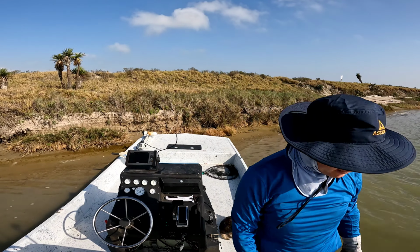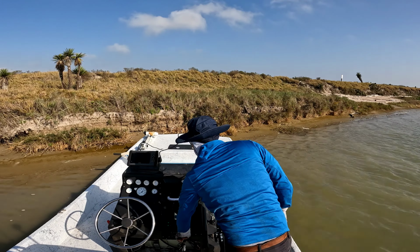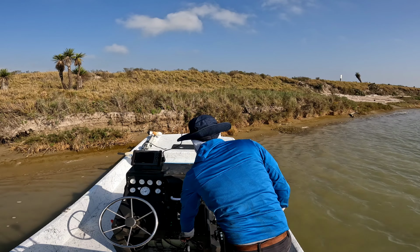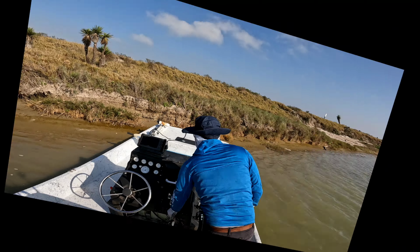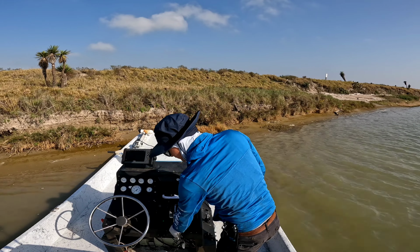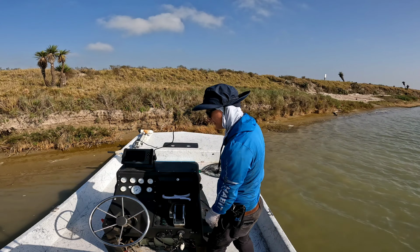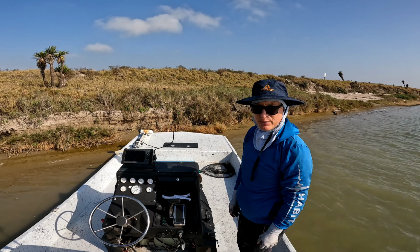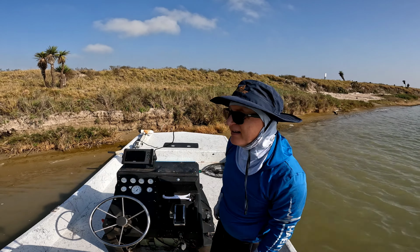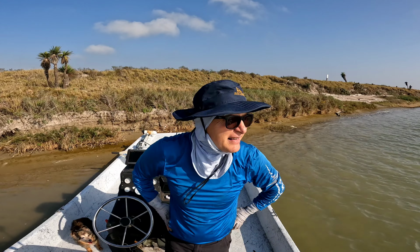Wind's already starting to pick up, so we need to get a move on it. We're done, buddy, for the day before we even got started. Not getting any fuel to the engine. At least it happened here. That's the good thing about it.